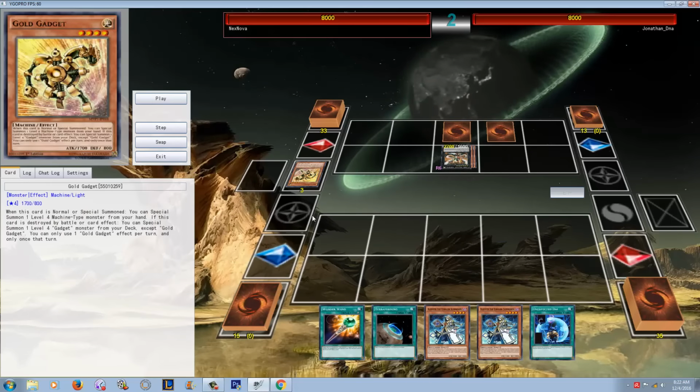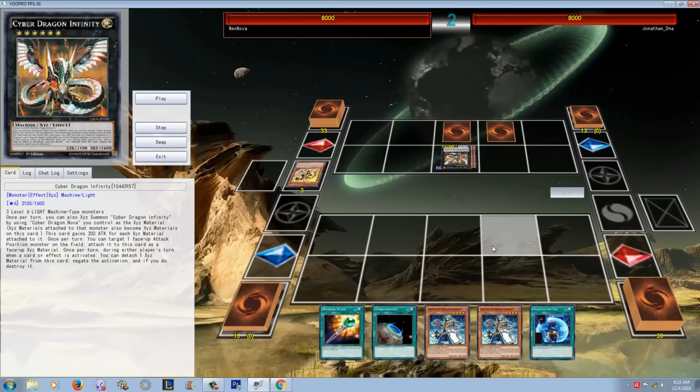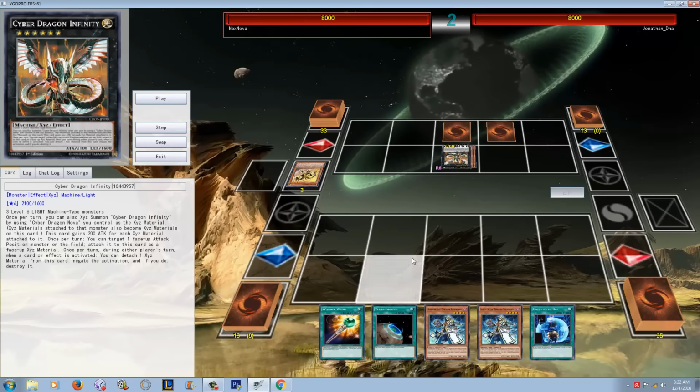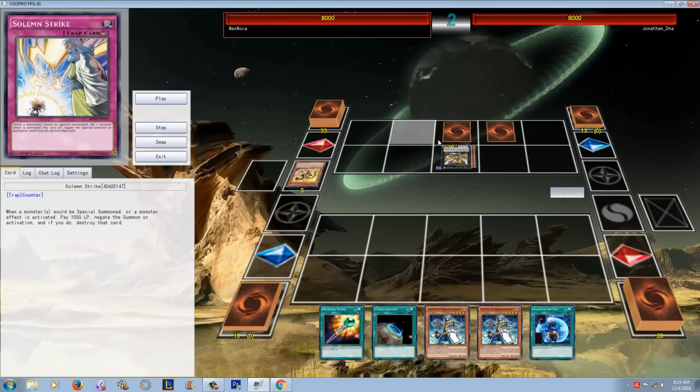Look, I'm gonna be real. If you are playing ABCs and the only thing that you have turn one is a Solemn and a Cyber Dragon Infinity, that is not good enough this format. It just really isn't. For one, if you don't have any other resources, someone can just easily set their Solemn and just pass turn, not summon any monsters or activate anything into your Cyber Infinity, and then during their next turn they can just activate something you try and negate in Solemn, because it's not like you have any more offense.